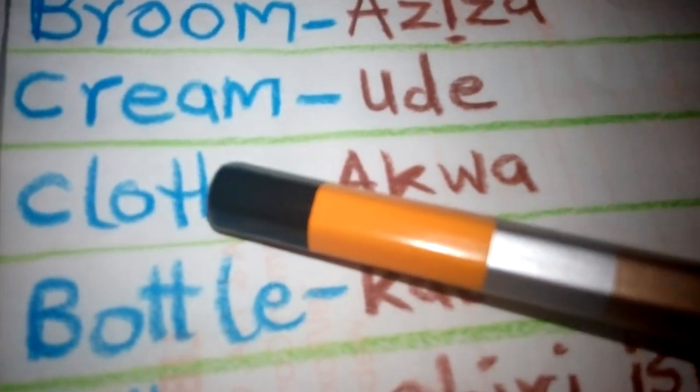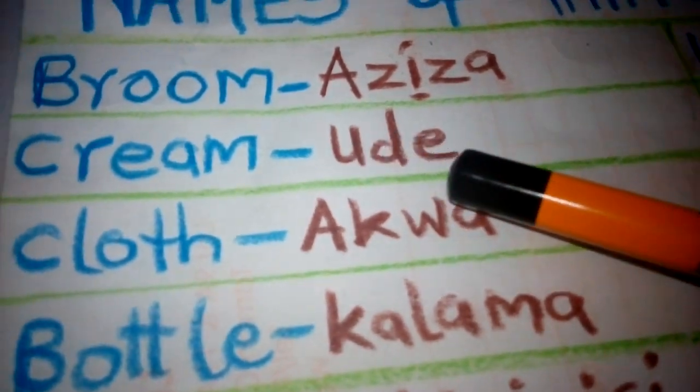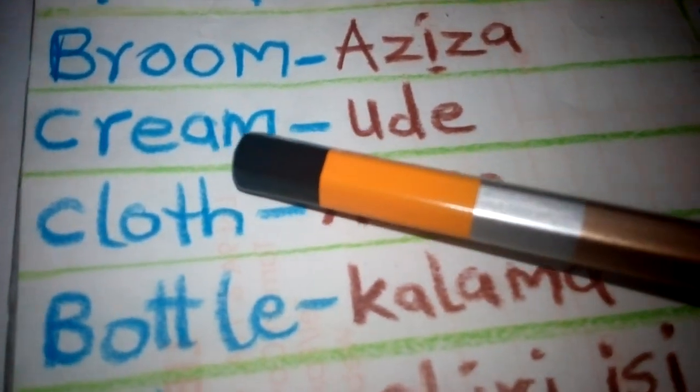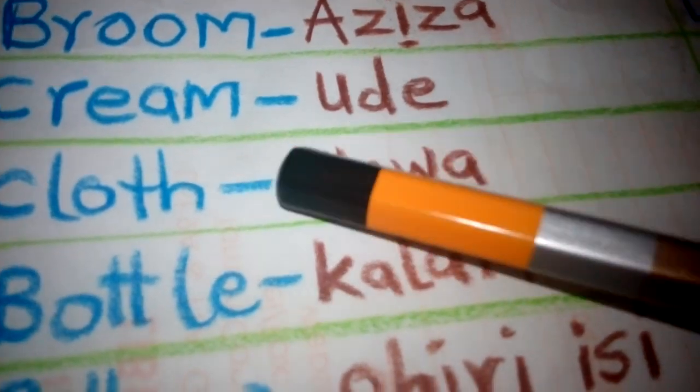Okay, so, broom. Whatever I'm having here, I'm just doing a crash list here. Just the list, 135 list in English and in Igbo language.